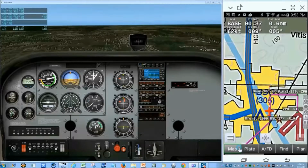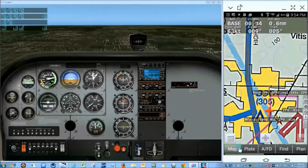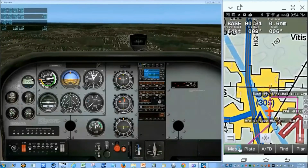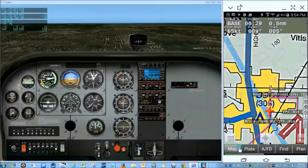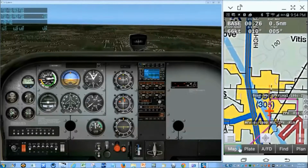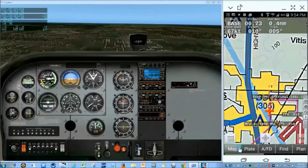As you can see, our next sequence waypoint is the base waypoint. And when we get our time to turn flash, we'll start an immediate right turn at standard rate to a new compass heading for the base leg of 096 degrees. And the label reinforces it is Zephyr Hills runway 19.